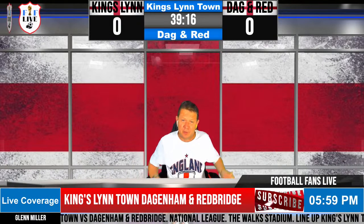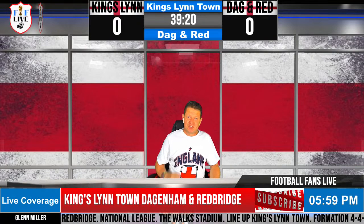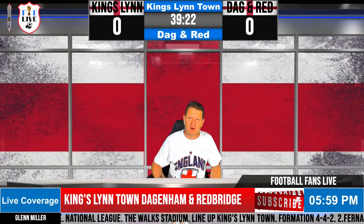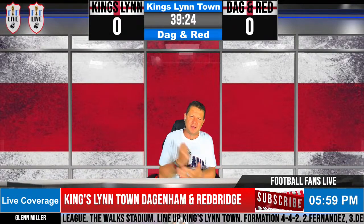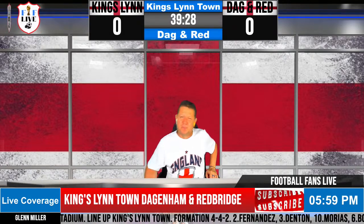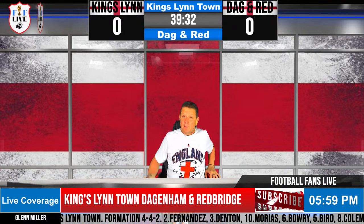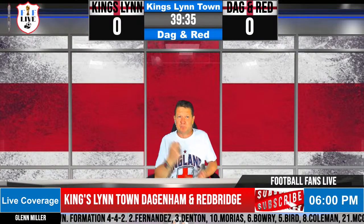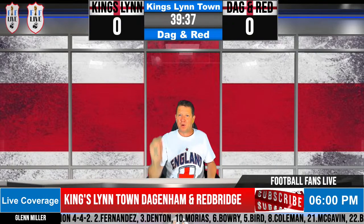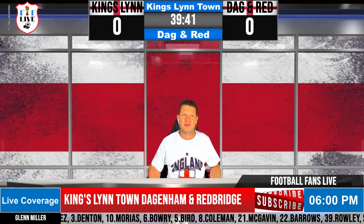But what a chance. It was whipped in from the left-hand side across the face of the goal, sliding in at the back post. It was a right-footed cross, and he just couldn't make contact on the near post there. Oh, and so close to number 39 for Kings Lynn. But it is a corner kick. They've got to get blue and yellow shirts, bodies into that penalty area. It's going to be a corner kick out on this near right-hand side.